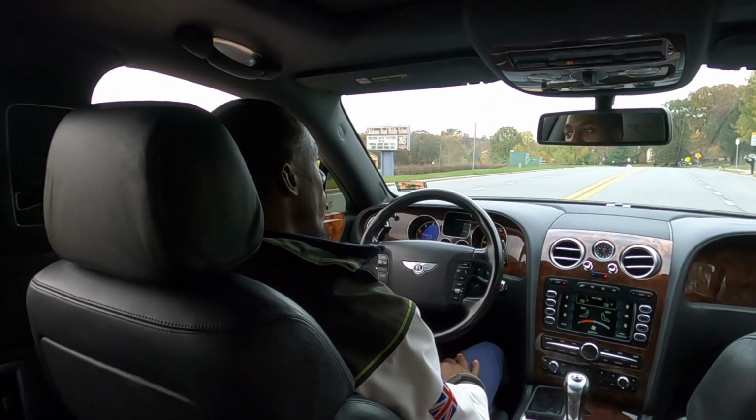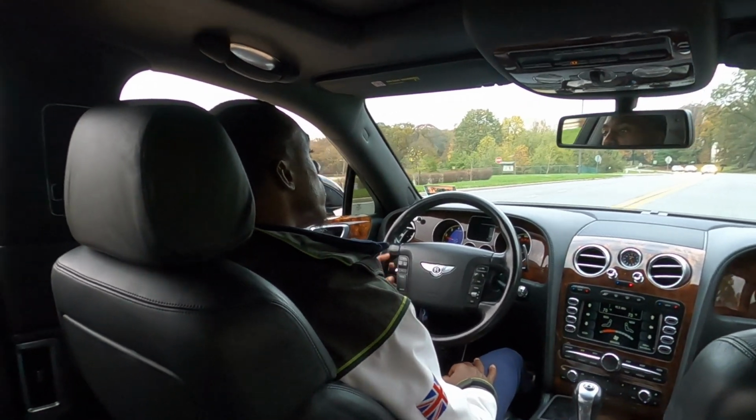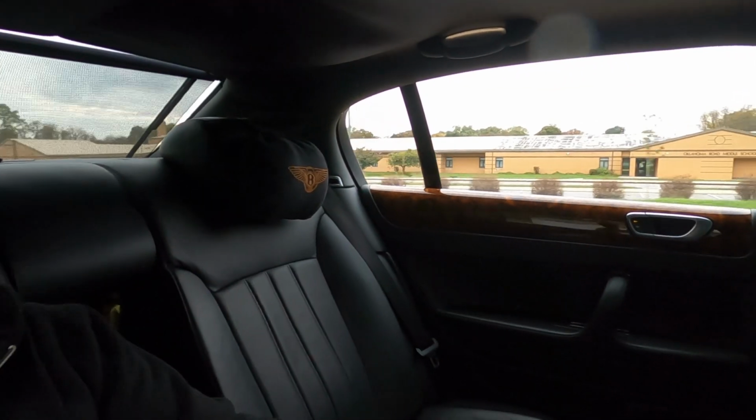Have you ever ridden in a Bentley? No, this is the first time I sat in a Bentley. Oh wow. Yeah. So this is a real treat for me. I'm not one that gets access to a whole lot of cars, and typically I don't ask. You know, if it happens, it happens. Right. But yeah, this is a real treat to be able to get an experience like this.